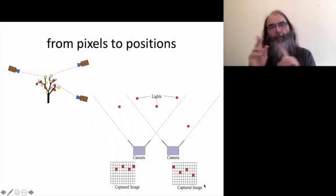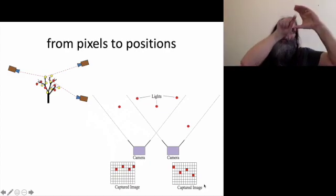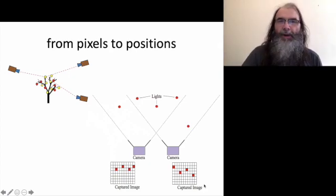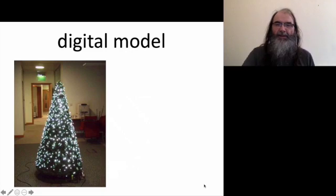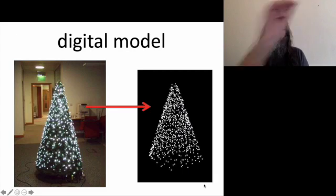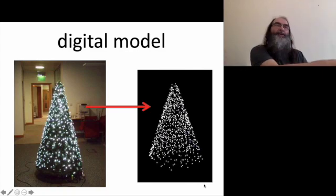So if you can identify, and we'll come back to this in a minute, which light is which in that camera frame, you can look at all of the dots of lights here, choose the one that you're interested in and do your triangulation. Brilliant. And from that, you find the positions of all the lights on the tree, you build a computer model of where all those positions are, and then if you want an area of that model to light up, if you want to brush across that model, you work out from the model which lights are in that area, and then you tell those lights to turn on.